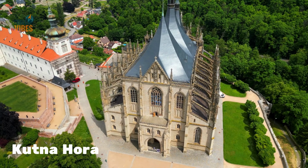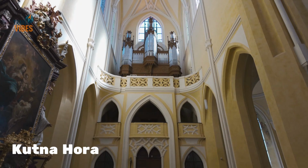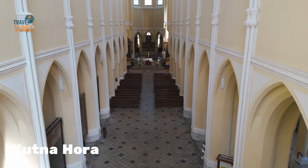Kutna Hora is a town shaped by silver and centuries of ambition. Once one of Europe's richest places, its streets hold grand reminders of a powerful past.